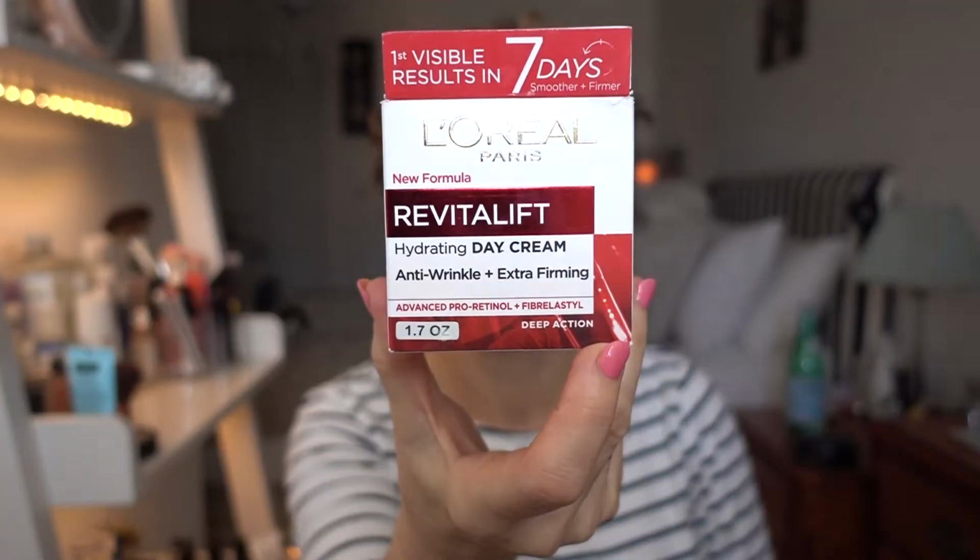Today's topic is another challenge, and it is from the big brand people, because you're worth it. L'Oreal's Revitalift. Now, I have wanted to do this challenge for some time, and this week I found the product at a very reasonable price. So I'm going to put my glasses on and read it out to you. Revitalift Hydrating Day Cream, Anti-Wrinkle and Extra Firming.